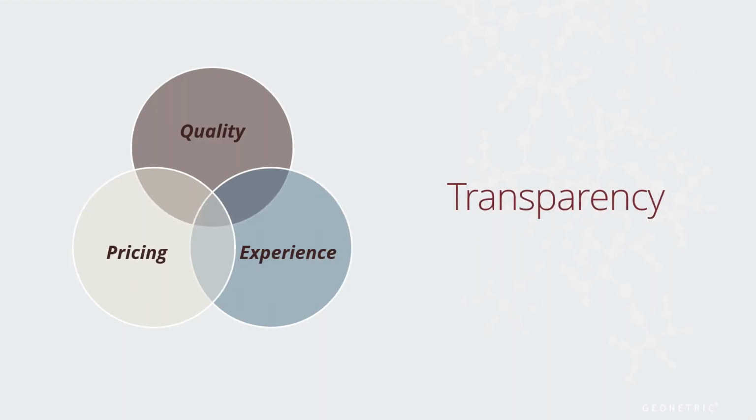And one of the ways that we respond to this push of consumerism is through greater organizational transparency. And we think of transparency really as a three-legged stool, looking at quality, looking at pricing, and looking at experience. Now, quality is something that we've been sharing for a long time, for a number of years anyway.